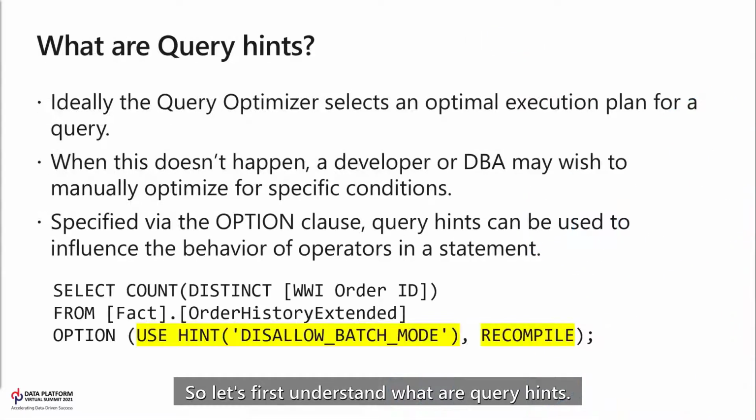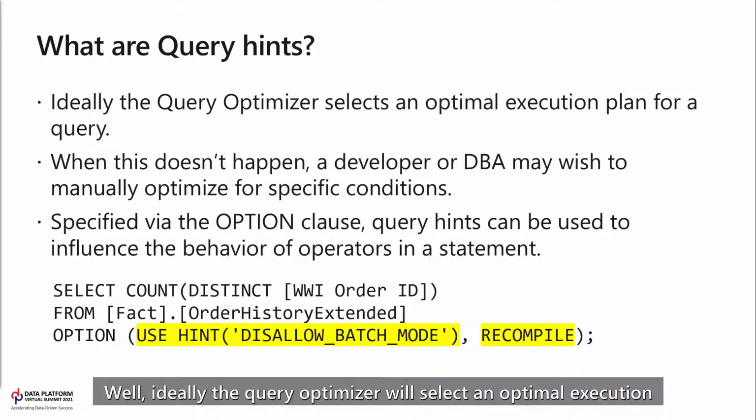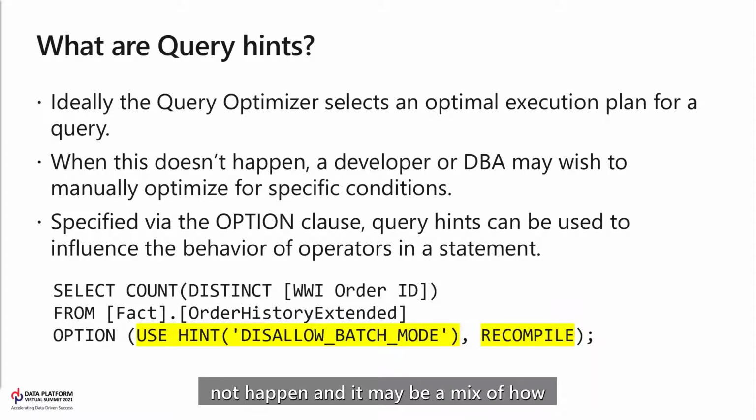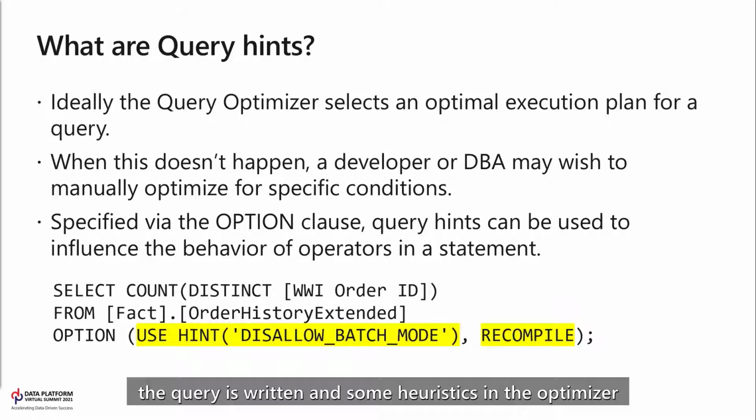So let's first understand what query hints are and why this scenario was needed to ensure that we can use query hints in Query Store. Well, ideally, the query optimizer will select an optimal execution plan or a good enough execution plan for every given query. But we also know that under certain conditions, that may not happen. And it may be a mix of how the query is written and some heuristics in the optimizer and data distribution.